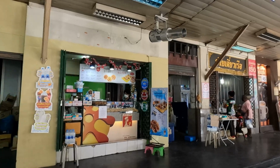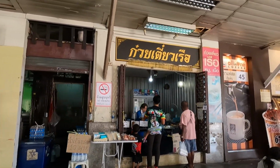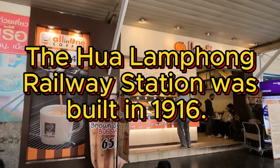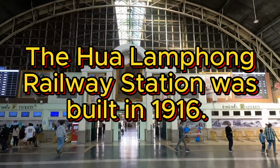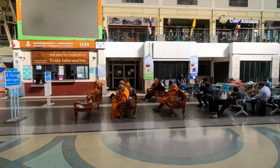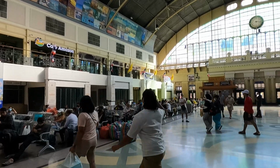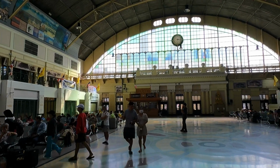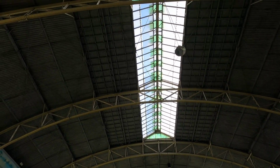The station was built in 1916 and it appears to be in its original state. I have a funny feeling that they may eventually tear this station down and put up a different real estate development. Let's hope they preserve it for some time. The waiting area is not air conditioned and it can get pretty hot in there.